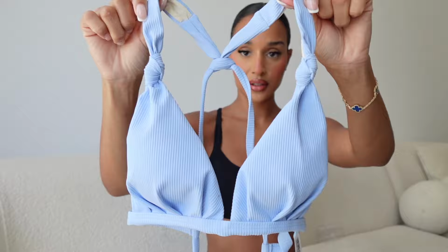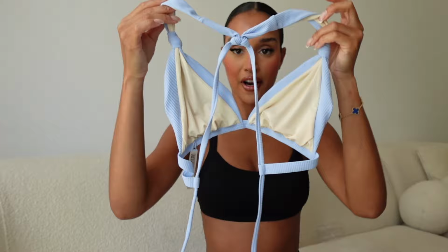Let's do it. Okay, so this is gonna be a blue set. I got all of my sets in a small, so this is like a ribbed material. And then I love the top because it has these knots on the front. It's also a ribbed material. And then the back is very strappy, very cute.